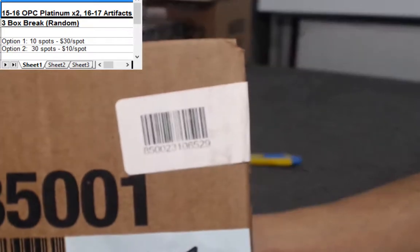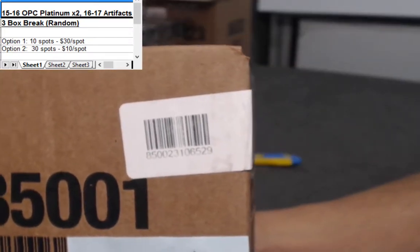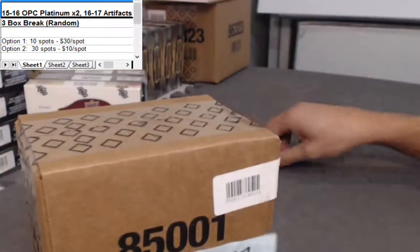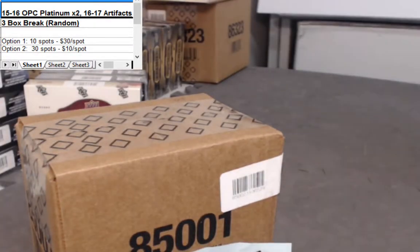8500-2310. Focus. 6529. Canada scored? Woo-hoo! 3-2, baby. Nice. All right, we're off to a good start already, guys. Off to a good start.